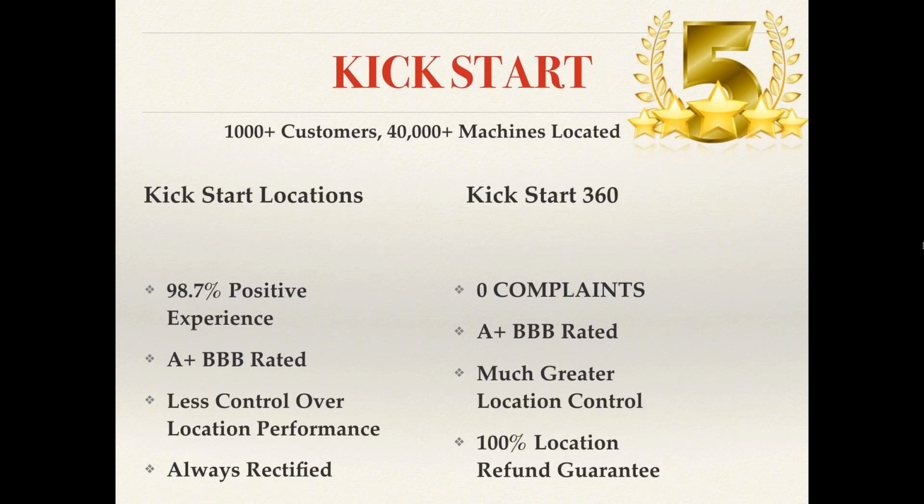We've actually got two divisions: Kickstart locations, which is for the smaller candy and gumball style machines. Again, if you've done some research about our company, you may have seen a few little complaints about it, but we've had over 1,000 customers. 98.7% of people say they have had a positive experience with us. We're A+ rated with the BBB. And the truth is, anything negative you ever hear about us, it's only about the small machines. And the reality is that when we get clients with these small machines, they come to us with massively inflated expectations built up by the supplier that kind of sold them those machines.